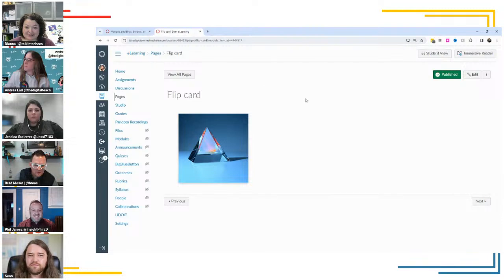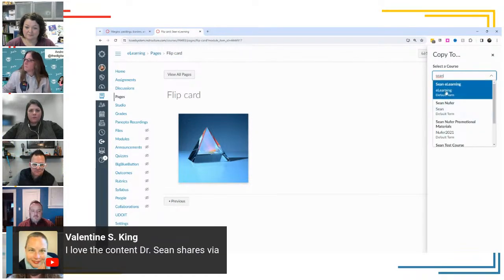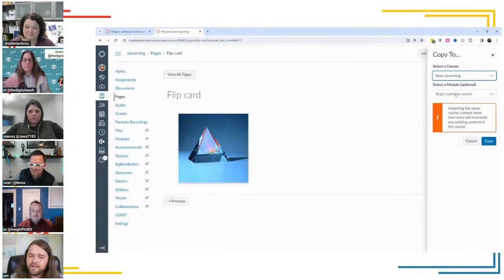All right, so I have this page here. It has a little interaction that I created. I want to send that to somewhere, so I'm going to go copy to, and I'm just going to put it in my sandbox. So I start typing my name. Here's my sandbox, and then I can click copy, and it's going to push it to that course.